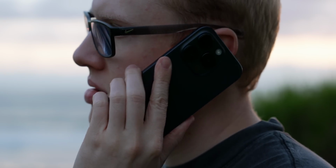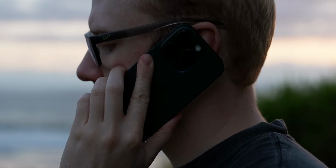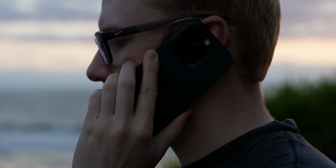I've been Sam. It's crazy. We were talking about these for so long. It's finally here. It's in our hands. It's the iPhone 15 Pro and it's available now.